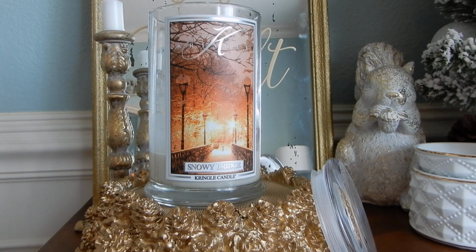But overall, 2 thumbs up for Snowy Bridge. This is one that will be a part of my permanent holiday collection as long as Kringle decides to put it out, because it just has been really, really enjoyable. And it is something a little bit different for me. I don't typically like these slightly smokier scents, but I think Kringle approaches them in a way that is not too heavy or too smoky smelling.